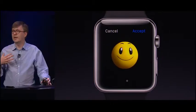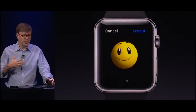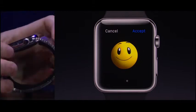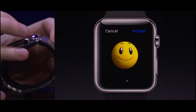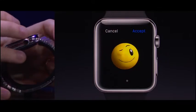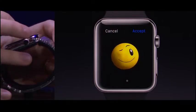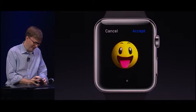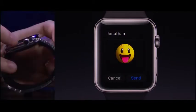Now, when you're actually sending a face here, you can control both the eyes and the mouth to get just the right expression you'd like to send to somebody. So here, I'll just edit this a little bit. This is a winking one if I change the eye. Or if I want to do something a little bit more with the mouth here, I can change that. I think that's perfect to send back to Johnny, all right? And so I'll just press send.